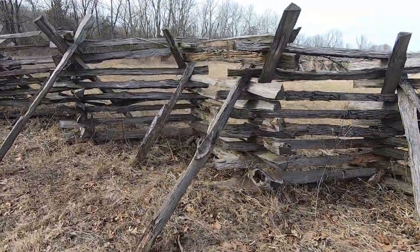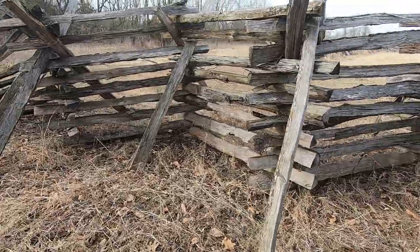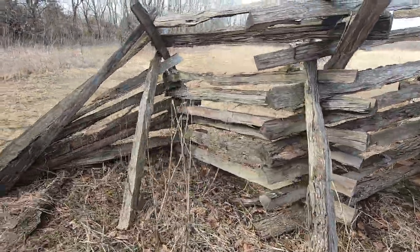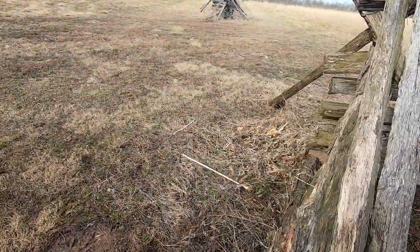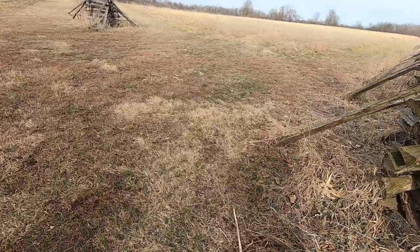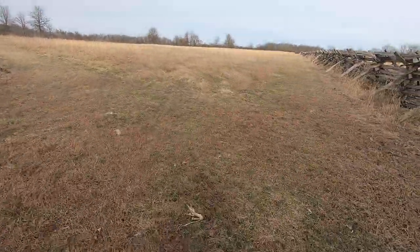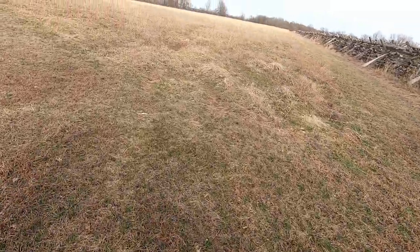A little closer shot of the fence, how they would have done it back in the day. Makes you wonder where the access road is for the tractor that comes in there and plows that. Oh, they probably come right down the street, just like we did.